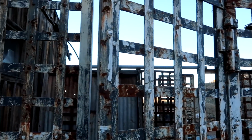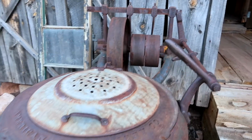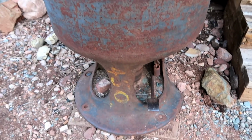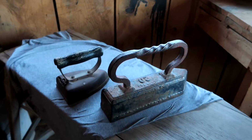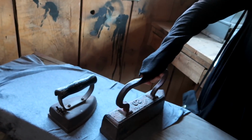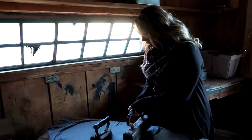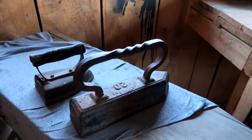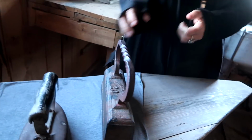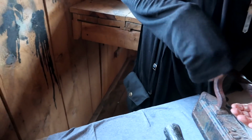Whoa. The whole thing moves. Oh yeah, I think this is an old clothes washer of some kind. Holy cow, lift that iron. I know, they probably get it really hot and then, holy shit. Can't lift it. Oh my gosh. I think it says 20 pounds on it, but I know this weighs more than 20 pounds. Yeah, that's insane. See? There's a clue right there.